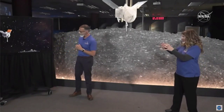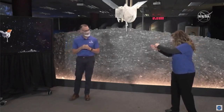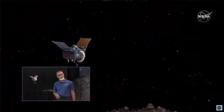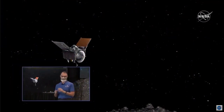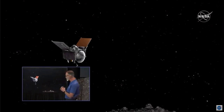So when we go to match point, the spacecraft has to match the rotation of the asteroid so it comes directly down onto it. That's right. So how fast is Bennu rotating? Bennu has a rotation period of 4.3 hours. So that's basically the length of the day on the asteroid. On Earth, the rotation period is 24 hours, which is why a day on Earth is 24 hours long.